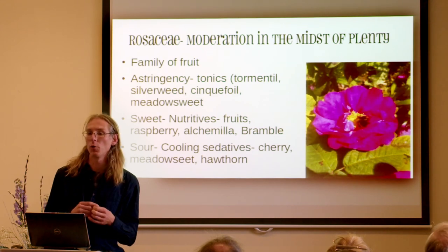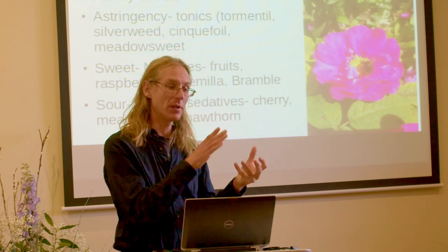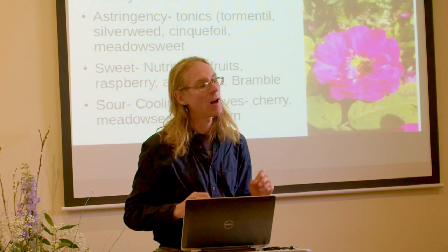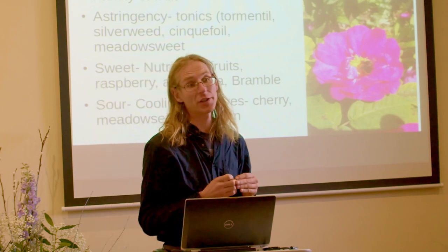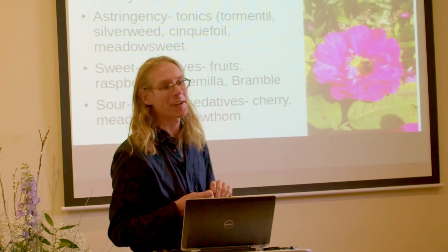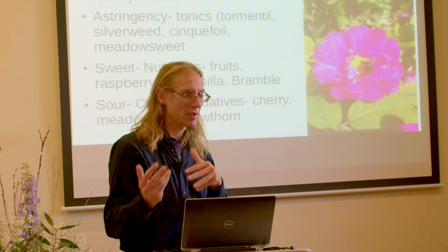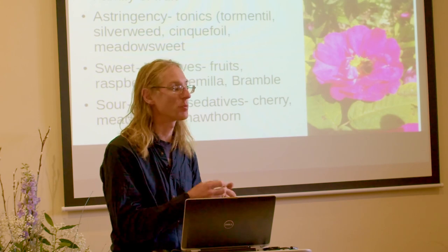It's got a four-petaled flower, and the rose family generally comes in fives. So if you look in the core of an apple, you'll see that it's got five parts to it. So tormentil is a very good astringent, actually. Very good for diarrhea. Silverweed, again, it's astringent. And the thing with astringency is they say that it's something you don't want to use too much if you're someone who's prone to lose weight. So what it does is it tends to have the effect of lowering the absorption of food.